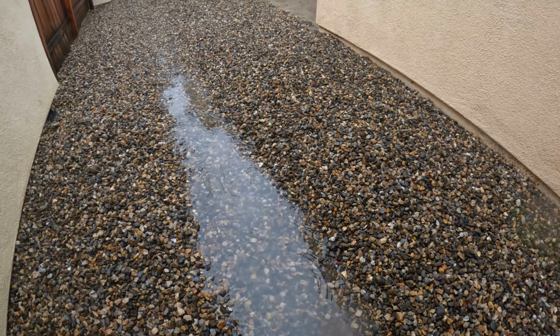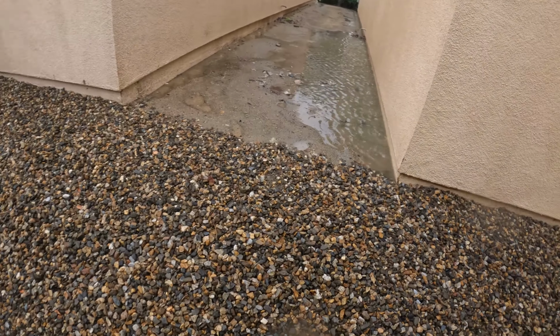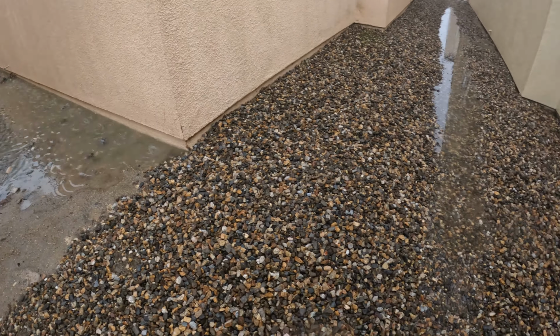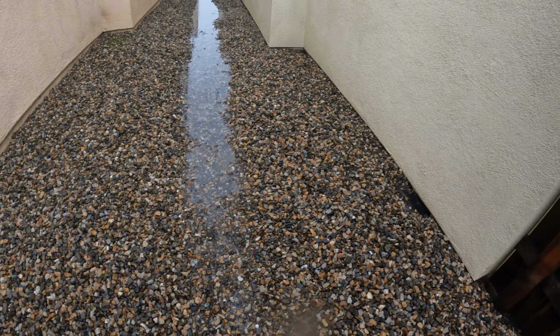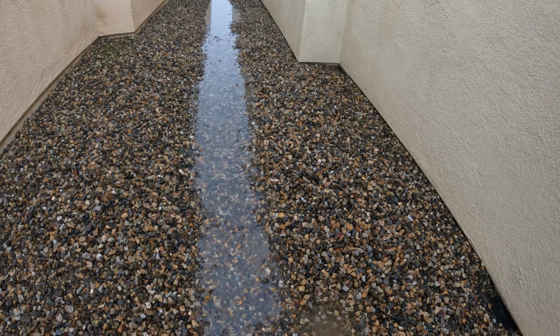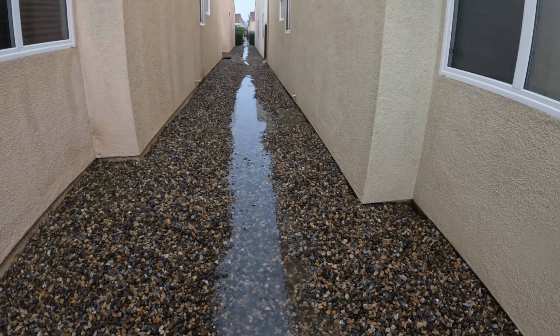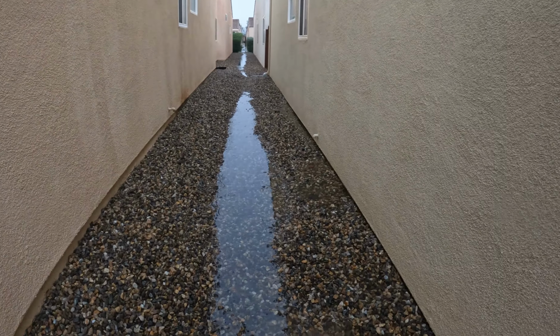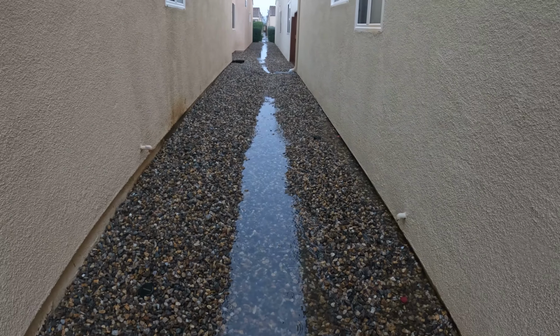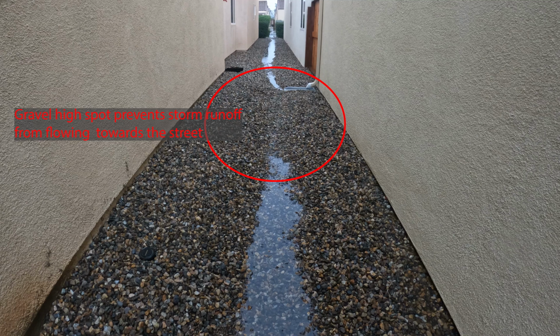Again, we're heading west, and again, you can see the high spots in the gravel. This is the alleyway between lots 146 and 147, and what happens is, again, it's not draining out into the swale and being carried out. Now, as we look down facing east, lot 143 is on camera right. You can clearly see the high spot in the swale, which is preventing storm runoff from flowing towards the street.